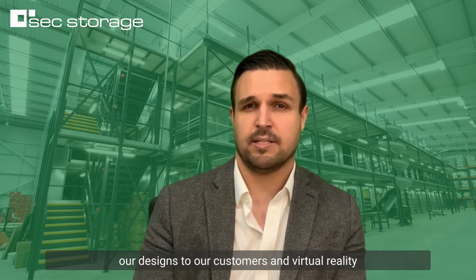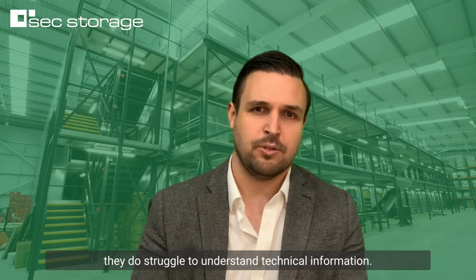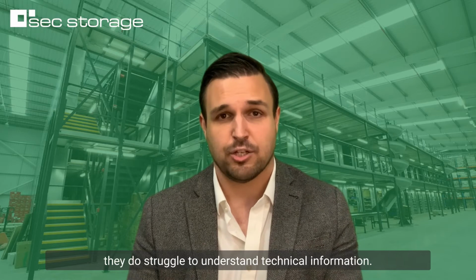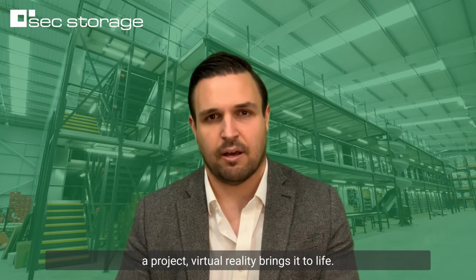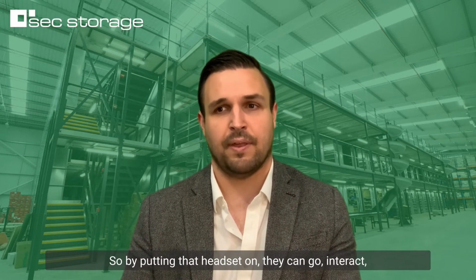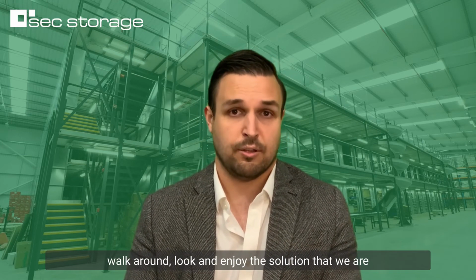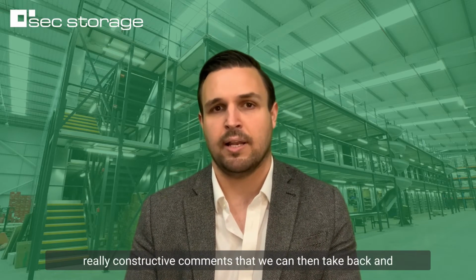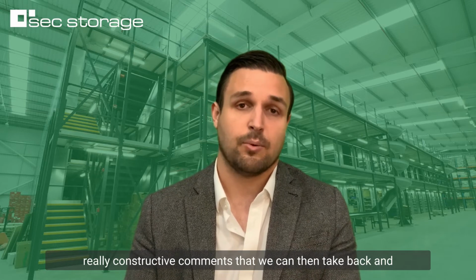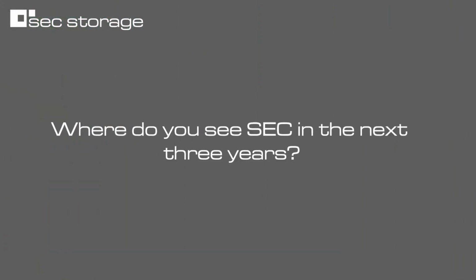But secondly, virtual reality is used to communicate our designs to our customers. And virtual reality is much more accessible to most individuals because they do struggle to understand technical information if it's the first time that they've worked with a project. Virtual reality brings it to life. So by putting that headset on, they can interact, walk around, look and enjoy the solution that we are putting forward. And it allows them to come up with really constructive comments that we can then take back and fold into our collaborative design process.